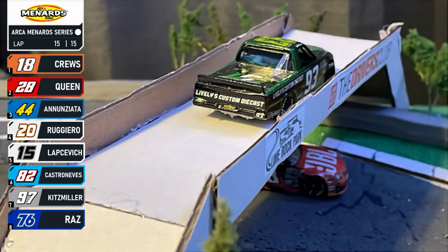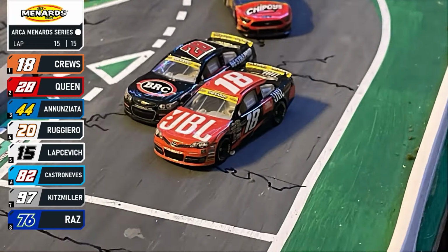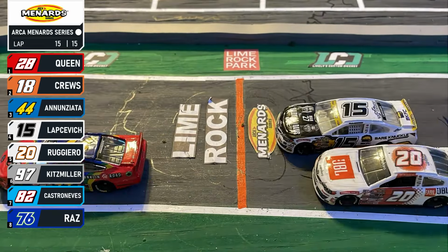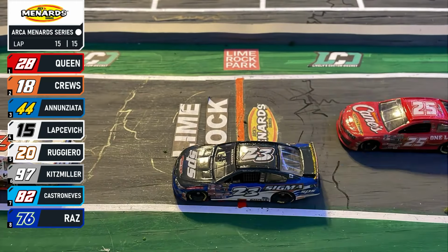Oh, here comes Brent. Oh, wow! Brent Cruz sends it in there, but now the 28's on the inside. He's going to move him up the racetrack. The 18 moves him back down. Queen with the advantage. Brendan Queen wins at Lime Rock. What a finish! Oh my God, that was something special here today.